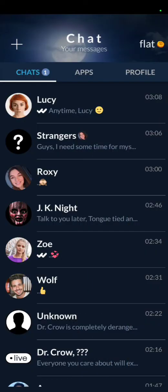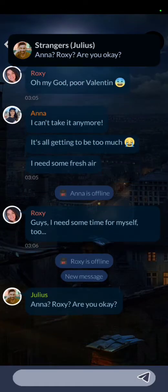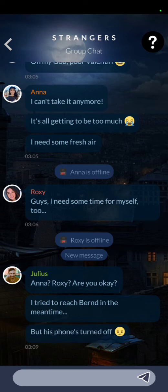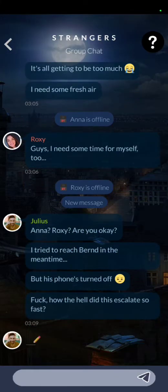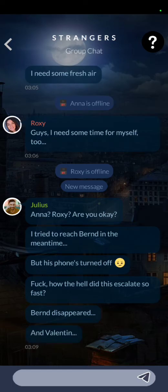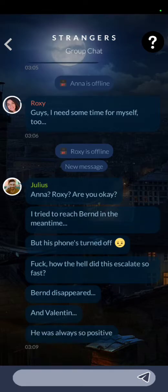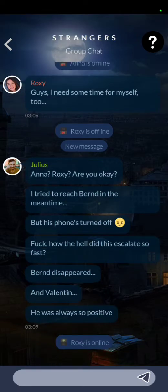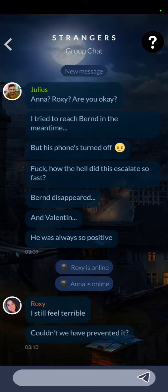Can't believe Valentine. Who are we talking to next? Strangers. Julius. Anna, Roxy, are you okay? I tried to reach Bernd in the meantime, but his phone is turned off. How the hell did this escalate so fast? Bernd disappeared and Valentine. He was always so positive. He was. That's absolutely right. He was extremely positive.